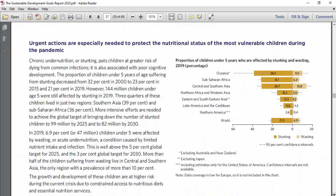They're saying urgent actions are especially needed to protect the nutritional status of the most vulnerable children during the pandemic. What is alarming is that children are going hungry. It's so sad. What can be done? And what can be done to help these children? Maybe let's see. Maybe we can read one or two things here.